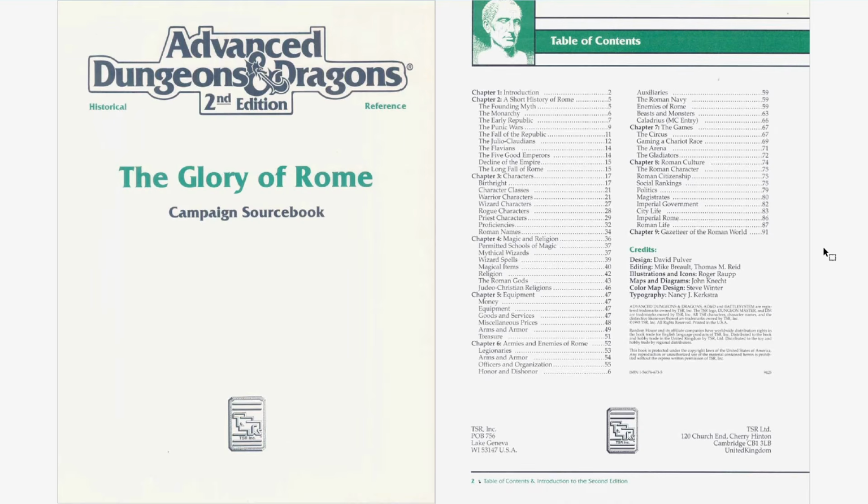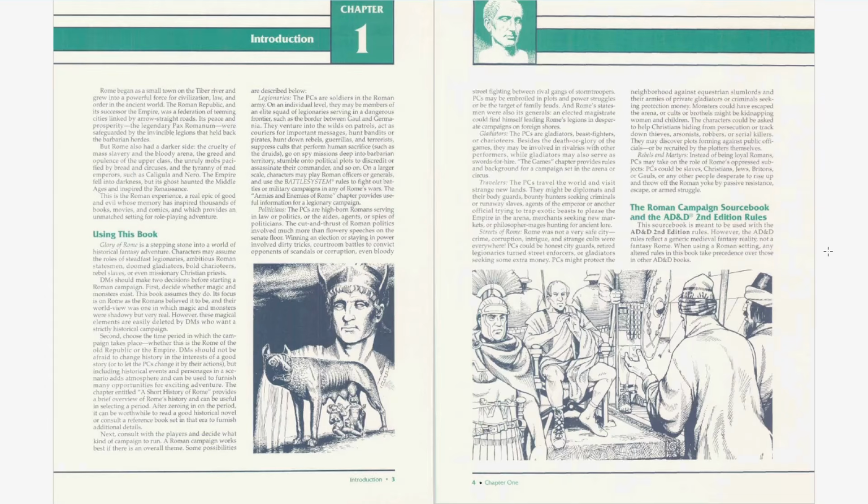So here we see the outline of the table of contents and what's going to be in this particular book. It is in general trying to follow this formula, it's just that they're not always in the same order or presented in the same way. As we get into our introduction, it talks about using this book, and this is even written just differently. It says you have to make 2 decisions before starting. One is you have to decide whether magic and monsters exist in the game, and the other is you have to decide what time period you're going to pick for your Roman style game, because you could do it during the Republic era, or you could do it during the Empire era, and so you have to figure that out.